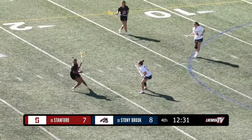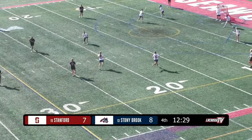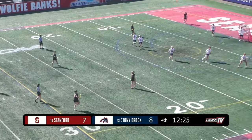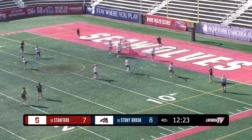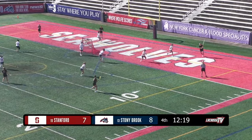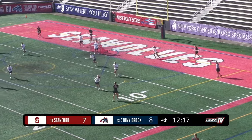Good defensive stop by Stanford as they begin a brand new attack. Every possession in this stage of the game is important. Every goal counts, and not just because it's a one-goal game, but because it's the fourth quarter and time will be winding down.